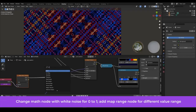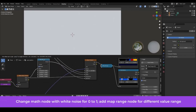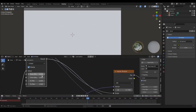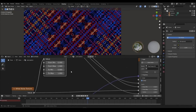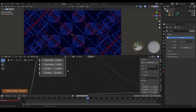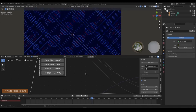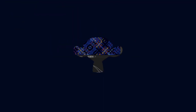For parameters with different ranges, we can remap the range using, we think you can guess, a map range node. You can go wild with these automations. Offset the value, divide it, multiply it. We think you get the idea already. And just like that, you have endless seamless textures for all purposes. Please give this a try because it is unbounded fun.